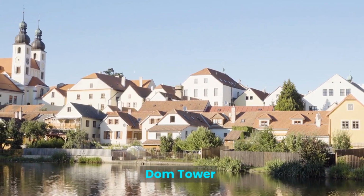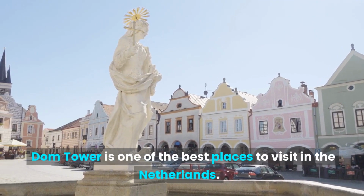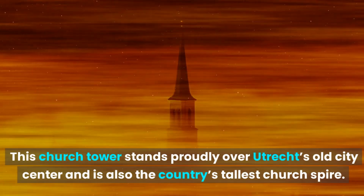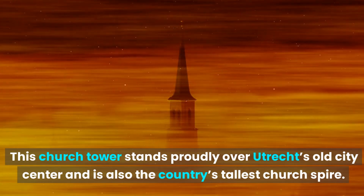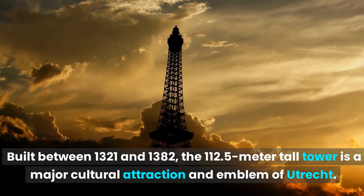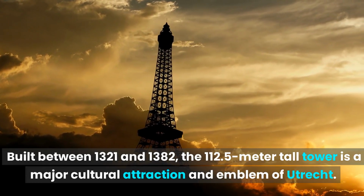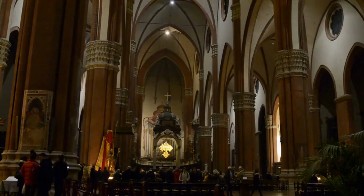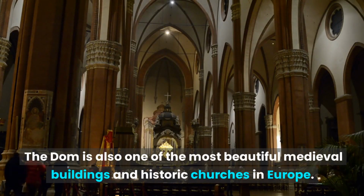10. Dom Tower. Dom Tower is one of the best places to visit in the Netherlands. This church tower stands proudly over Utrecht's old city centre and is also the country's tallest church spire. Built between 1321 and 1382, the 112.5-metre-tall tower is a major cultural attraction and emblem of Utrecht. The Dom is also one of the most beautiful medieval buildings and historic churches in Europe.